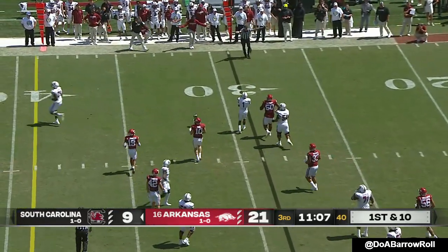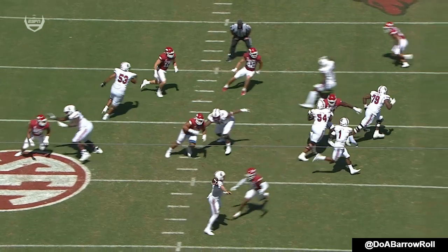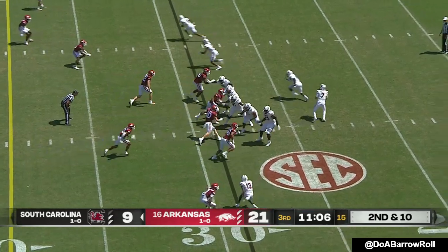Screen pass. And that Good job. Johnson comes through because Lloyd is going to leak out. Freeze it right now. There is so much space for Lloyd to get out here. If Johnson doesn't get to the quarterback, they've got tons of people out front. And a 2-score lead on South Carolina to this point.